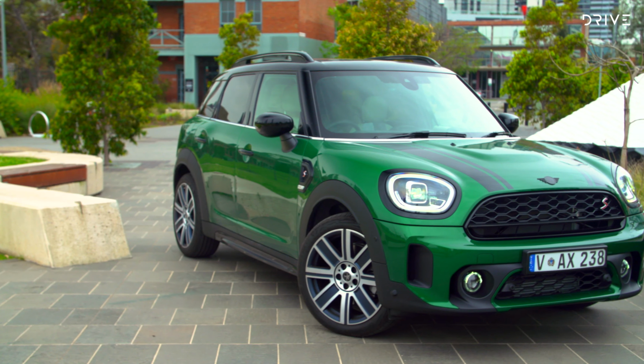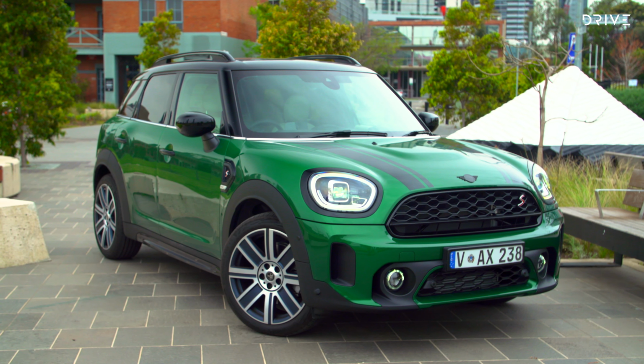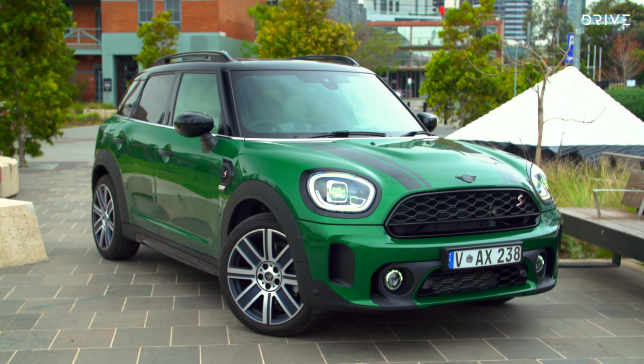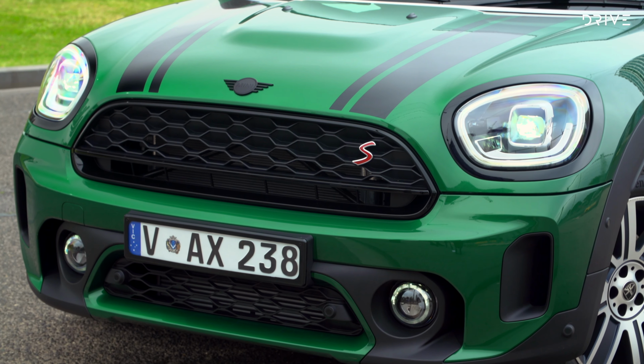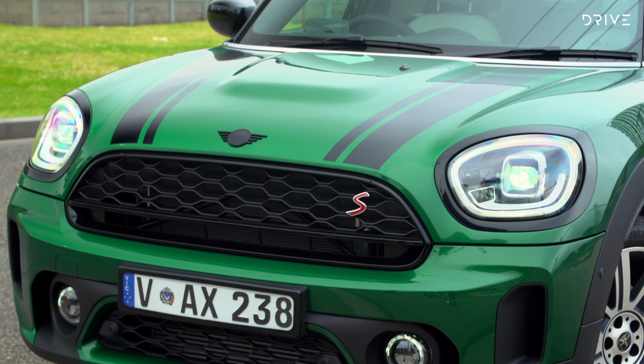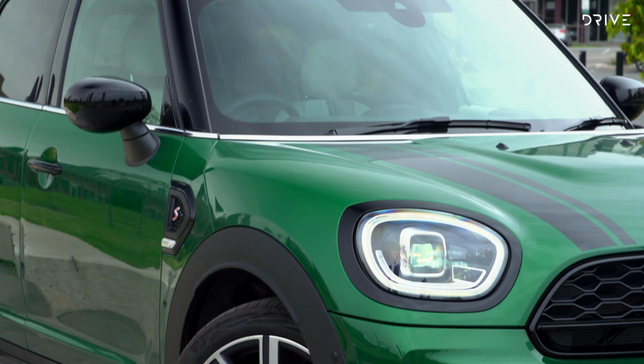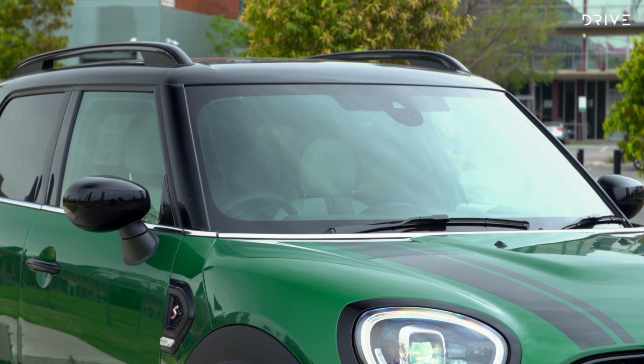Now I said unique features and I meant it. Mini has left no stone unturned with cool additions like the piano black around the grille, those almost aggressive looking LED headlights, and with the Mini Yours trim, which is more of a luxurious option, you get so much more, like the badges on the C-pillar, on the wheels, and black roof rails.